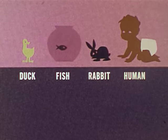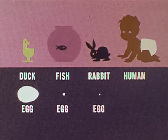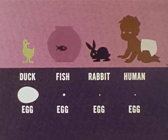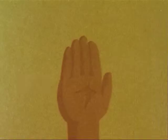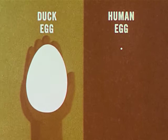Each baby starts life from a single egg which was fertilized by the father. You can see that the duck egg and the fish egg are larger than the rabbit egg or the human egg. Your hand is about the size of a duck egg. An egg from which a human baby grows is no bigger than the point of a sharp pencil.